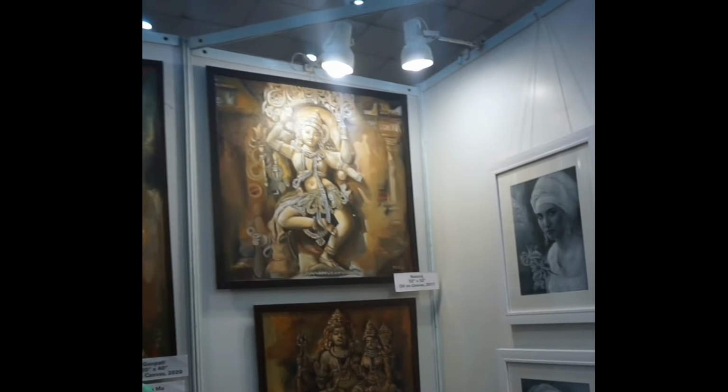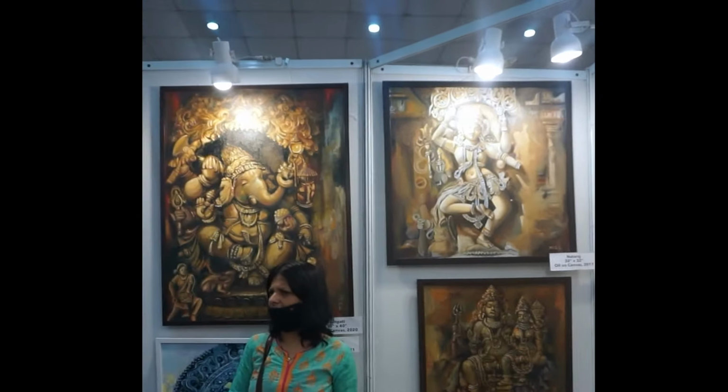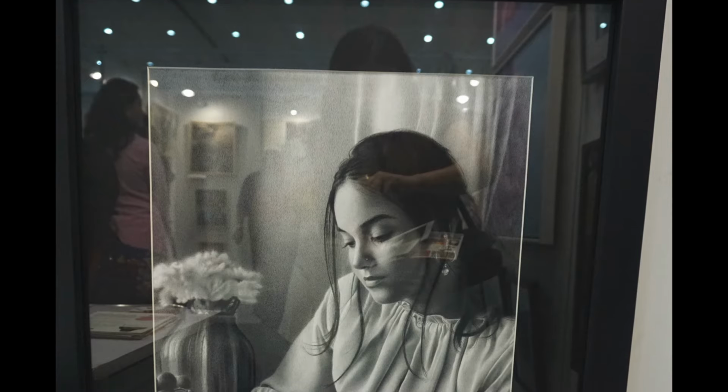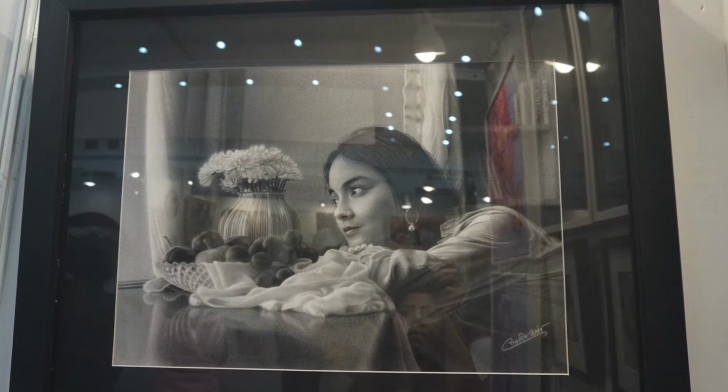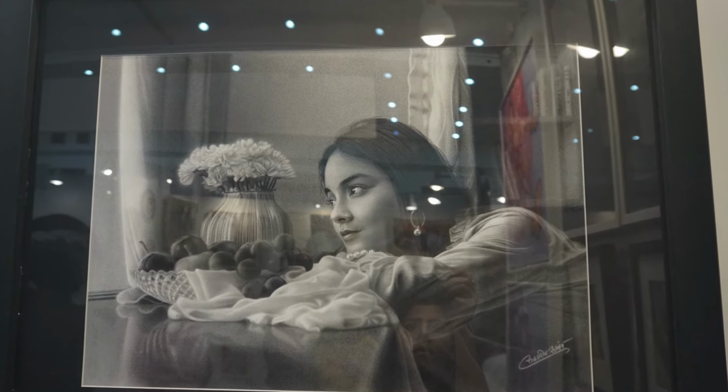At first, I didn't realize that these portraits are made up of pencil. It looks so real that you won't believe that they are real pencil-made portraits.